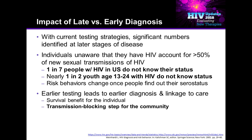Mostly because individuals who do not know that they have HIV account for greater than half of new sexual transmissions of HIV. It's of interest to know how many people do not know their serostatus, and 1 in 7 people with HIV in the U.S. do not know their status. 1 in 2 youth between the ages of 13 and 24 who have HIV do not know their status. And this is important because people's risk behaviors do change once they know they are infected.